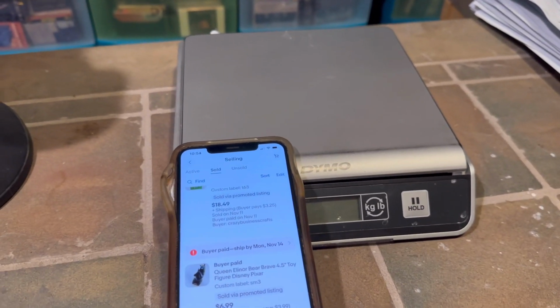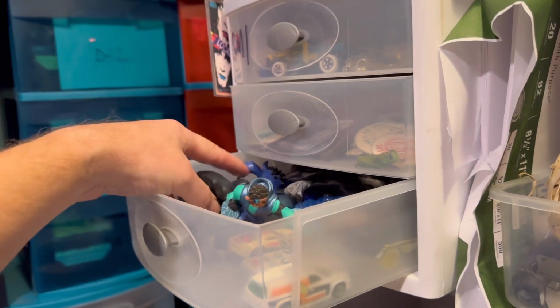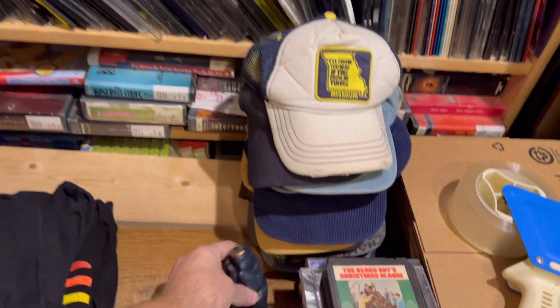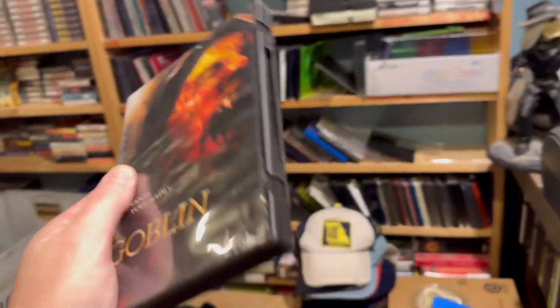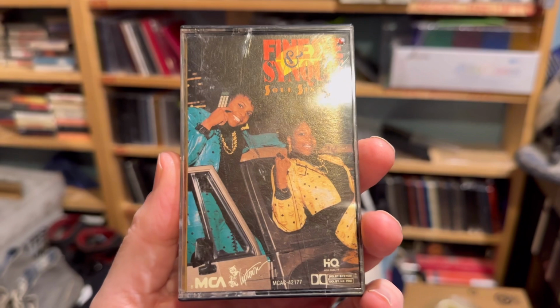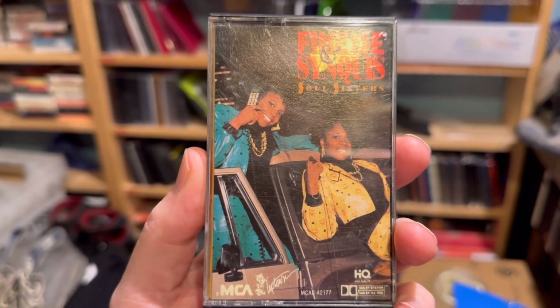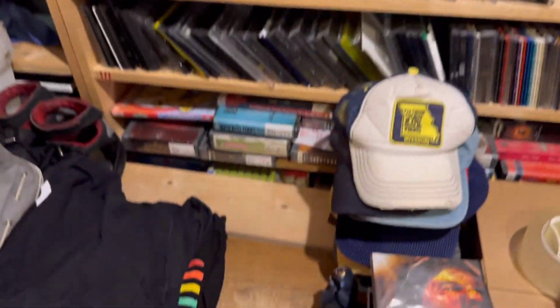Small 3. We got the little Disney bear. Boink. Oh, so cute. So far, $7. Goblin DVD. So far, $10. Soul Sisters album. I love those 80s pictures. Got the car phone kicking. Gotta love it. Sold for $10.